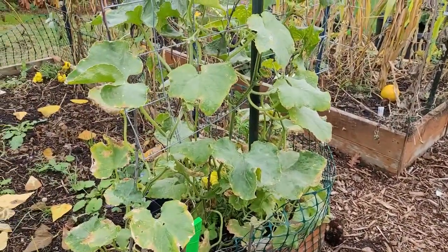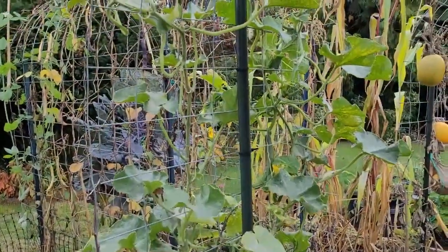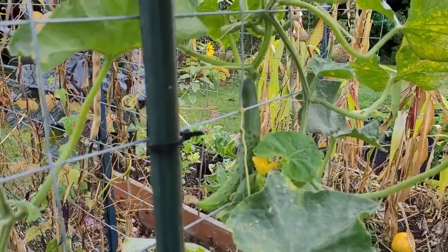We did have some cucumbers last week that I'd picked, and I thought I saw, oh, there is one left. So I don't know. This guy might do something, but I don't know. I think it's too cold.